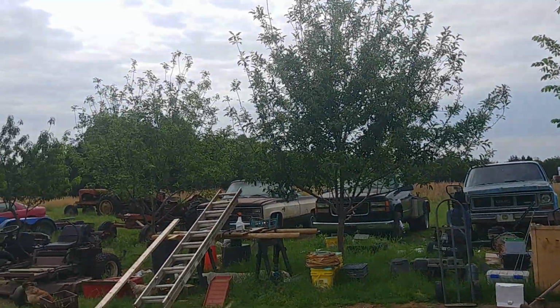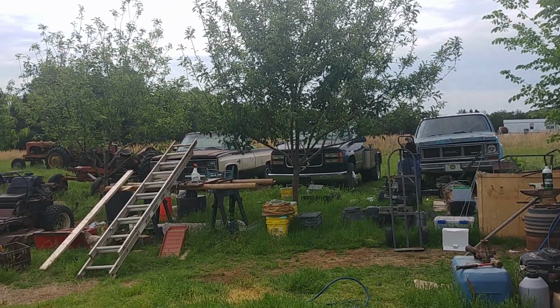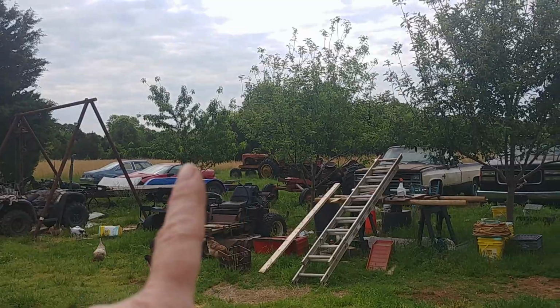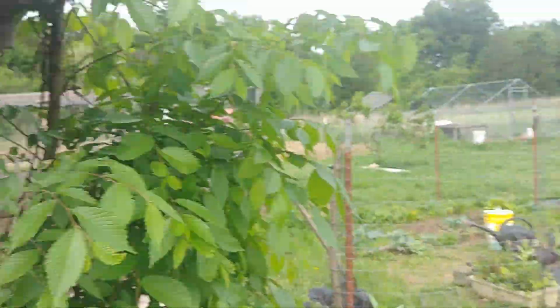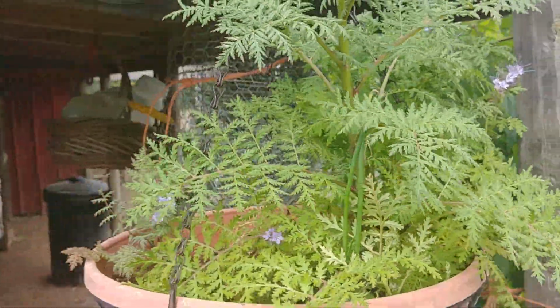Here's our big apple trees. We got a harvest off of them last year. It looks like we're going to get a good harvest this year if all goes well. That peach over there is loaded. I started this flower from seed.